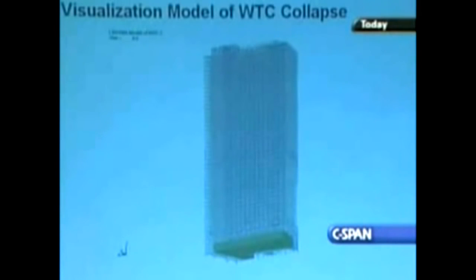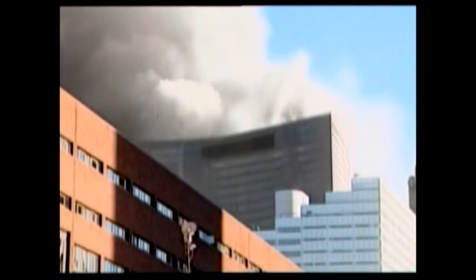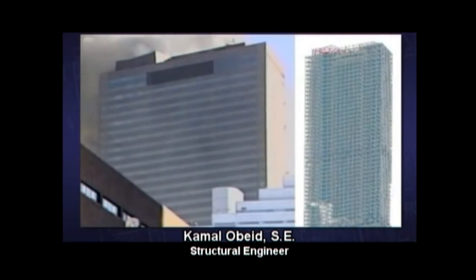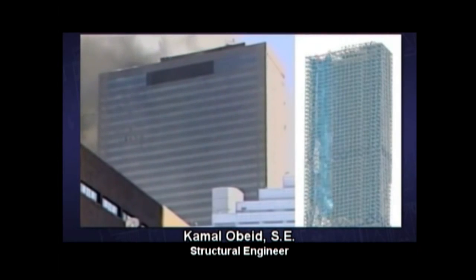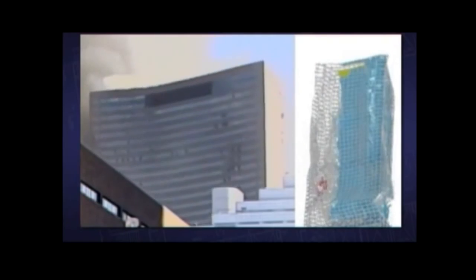Here is our structural model showing the building collapsing, which matches quite well with the video of the event. This is the video of the event. On the right is one of the two animations released by NIST on the collapse of Building 7. When you observe the footage of how the building failed, and when you look at the animation of the failure, and compare that to what you actually observe in reality, I think they disproved their own theories. It is impossible for it to fail the way they said.